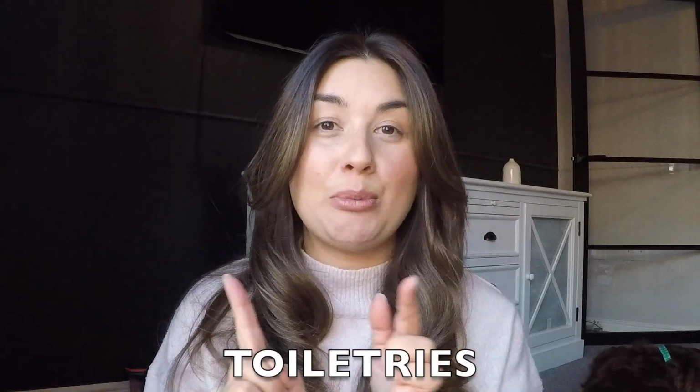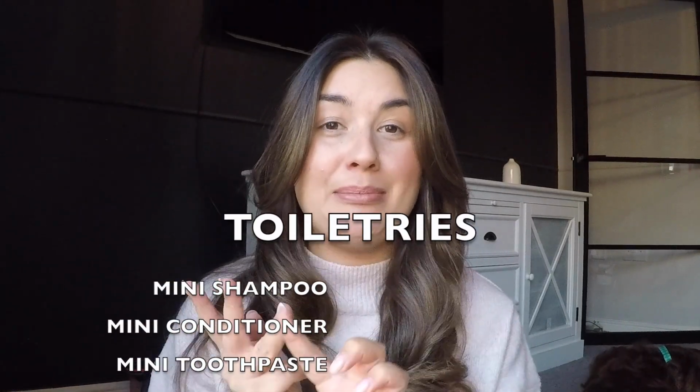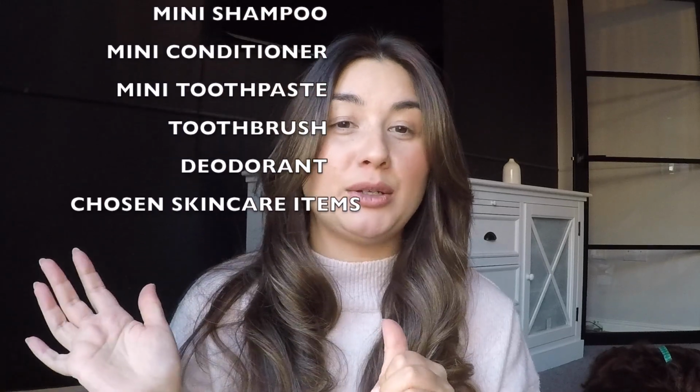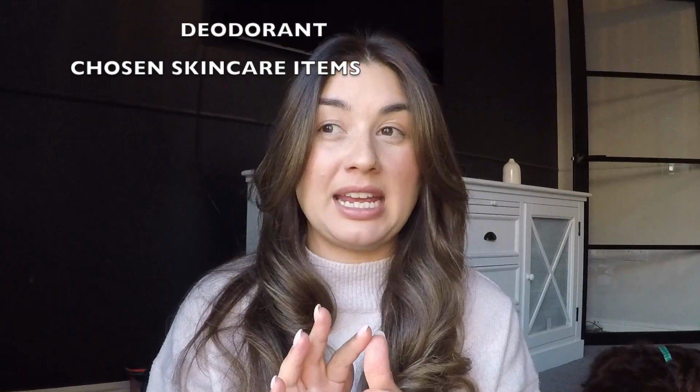Also, you'd have a toiletry bag, so you'd pop in your toiletry bits and things like that. So in my toiletry bag, I had a mini shampoo, a mini conditioner, a mini toothpaste, a toothbrush, a deodorant, and also a couple of little skincare bits. If you're not going to be in hospital very long and you're not the kind of person that washes your hair every single day, then you might not need the small shampoo and conditioner, but if you're just packing minis anyway, you may as well just throw them in there because it's easier to have them than to not.